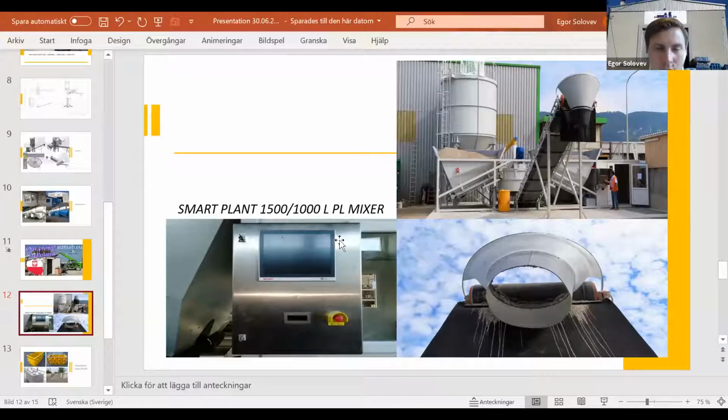So everything you need is just to fill these aggregate storages, and then the plant will work by itself. Of course, you need some maintenance and so on, but at the end of the day, you need to wash it, you need to clean it, and make some other procedures. But in the end, the plant works by itself. And this is the possibility that we can also offer you.